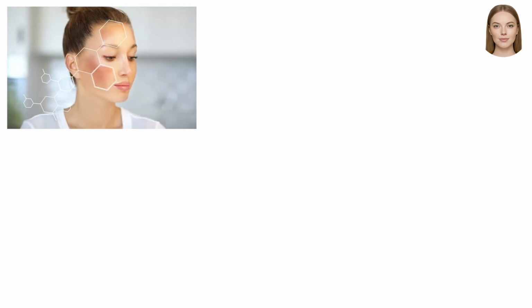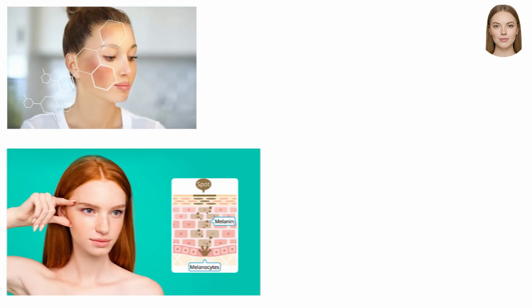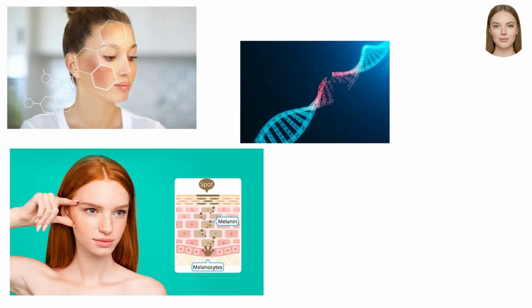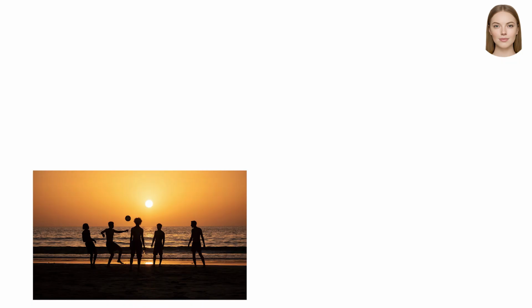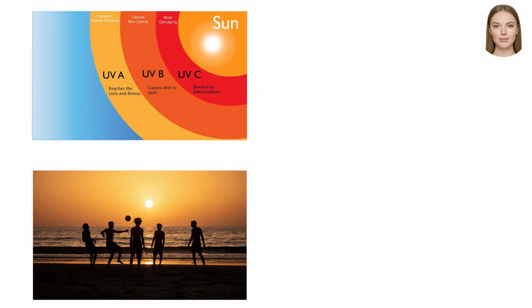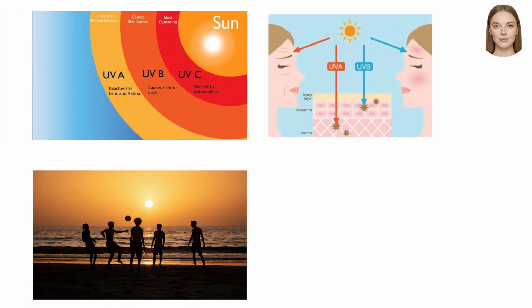With slightly higher melanin levels than very light skin, individuals in this range have increased protection against DNA damage, while still maintaining efficient vitamin D production. This balance is particularly beneficial in temperate climates where UV exposure varies significantly across seasons.